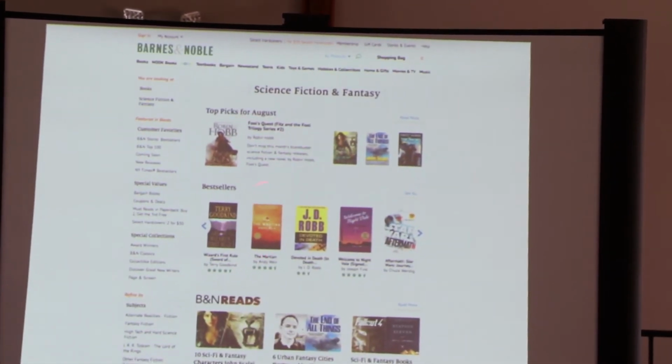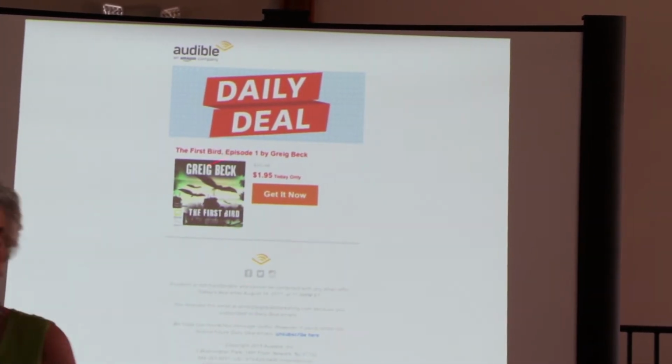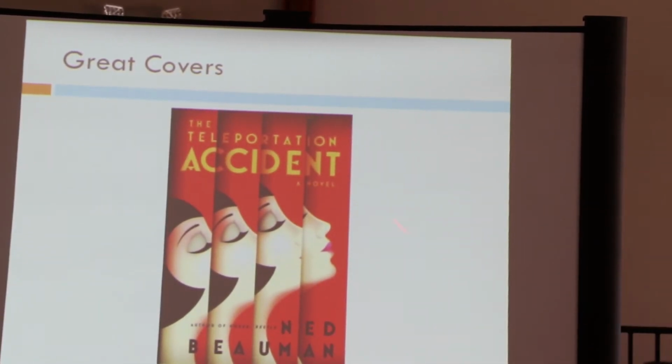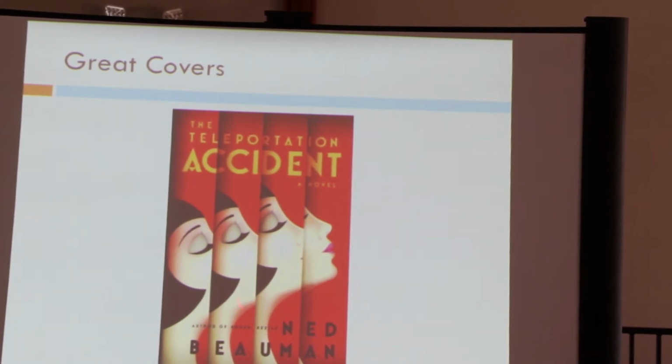Here's what it looks like on Barnes & Noble, little tiny little squares. This is an example of an Audible daily deal. So let's look at some great covers. This is a great one. This is a 1920s sci-fi. So you can really kind of get that feel of the Art Deco type thing. It's not a good book, but it's a great cover.